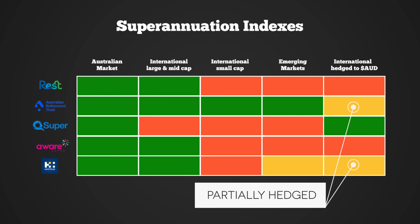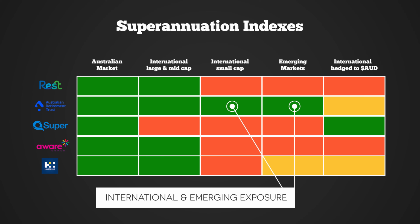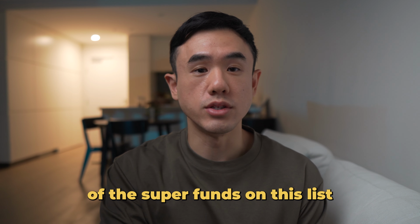Now, something that only Art offers is the ability to invest into international small cap companies and emerging markets. Both of these markets combined almost make up a quarter of the globe, making the international shares option of Art the most diversified out of all of the super funds on this list.